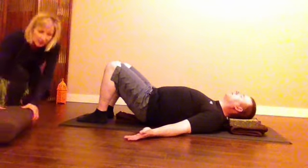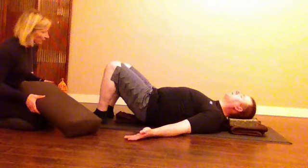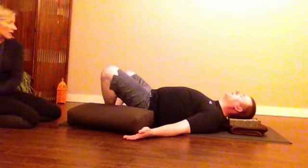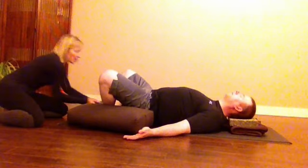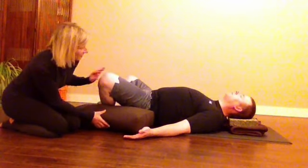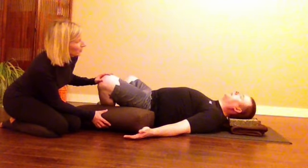This is Supta Baddha Konasana, or reclined cobblers. So the soles of the feet together, and then you just let those legs, those knees open. And we want support for the hips. So does this feel like it's supporting you enough? Or do you feel like you're holding a little bit?